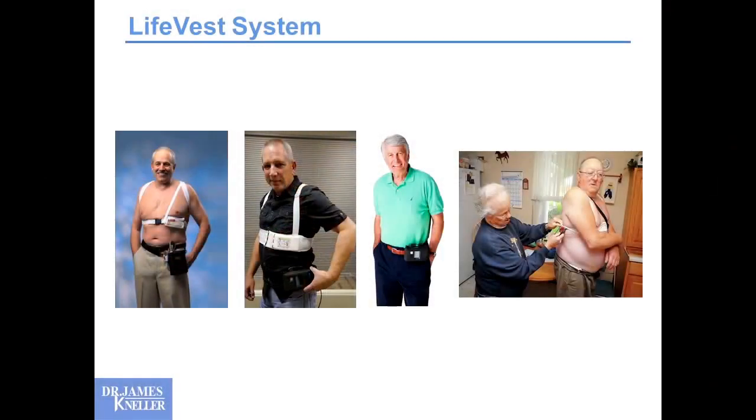So here are a few more pictures of how the device fits and how it can look, real-world experiences. In general, it can be very well tolerated. We have one of our star patients here who wore a LifeVest for 10 months, and at the end of the talk he's going to tell us a little bit about what that experience was like. But the feasibility of the LifeVest is improving.